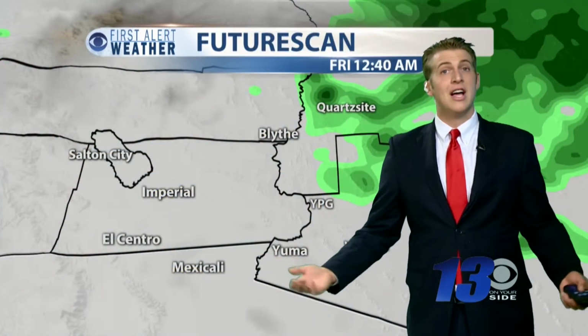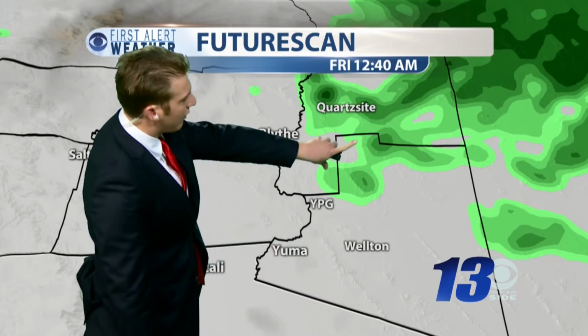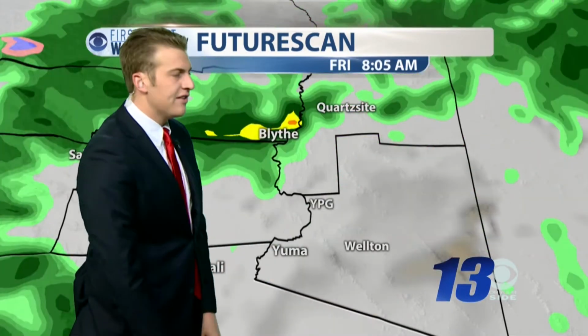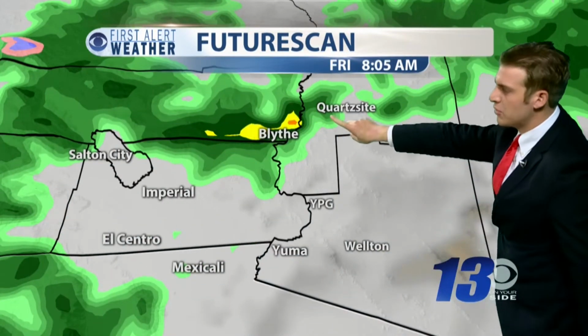When's the rain? Well, it does show up late night Thursday into Friday, and this is where we look right now. We're seeing some of this rain. It's going to be well to the north towards Quartzsite, and that's where we're going to continue to see. But look how it even shows some of the orange. When's the last time we saw that?